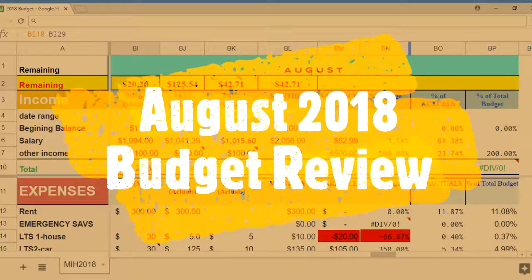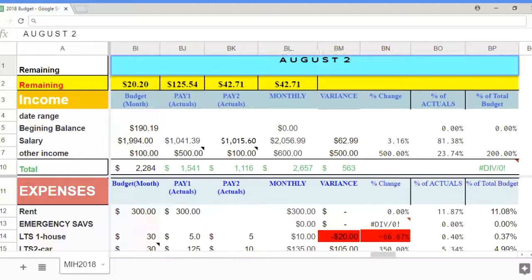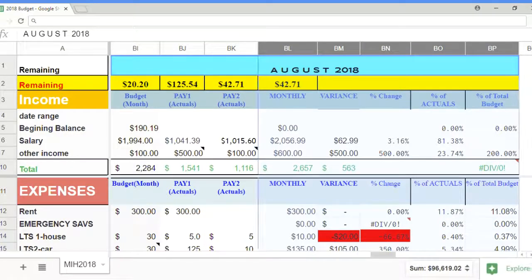Welcome back, budgeters. So in this video we are going to do a look back at the month of August to see how well I did. Okay, so we're going to focus primarily on the columns to the right. So let's get into it.